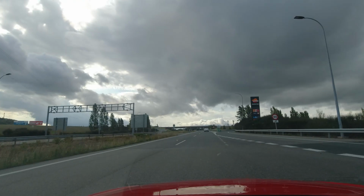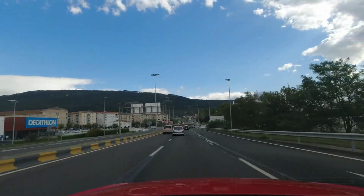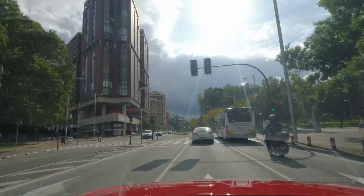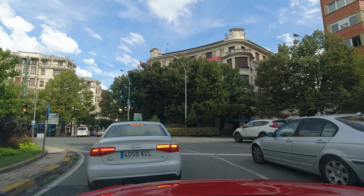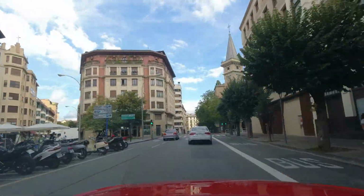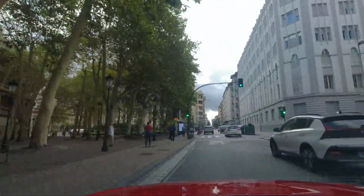Now as we experience the run into the city, I'll be quiet until we get to the Plaza de Toro. Then we can take a look at Pamplona. There's the Bullring, so we must be here. That wasn't too bad now, was it?